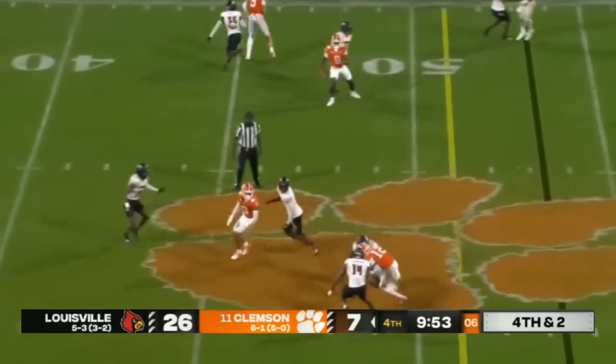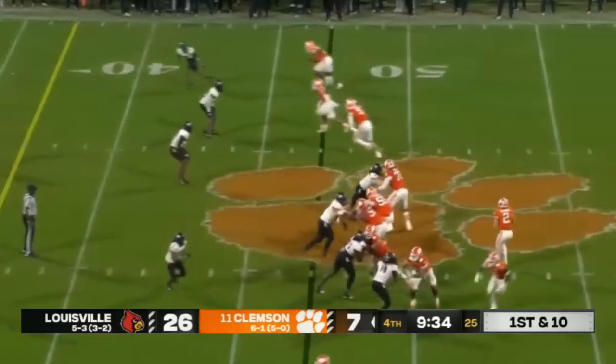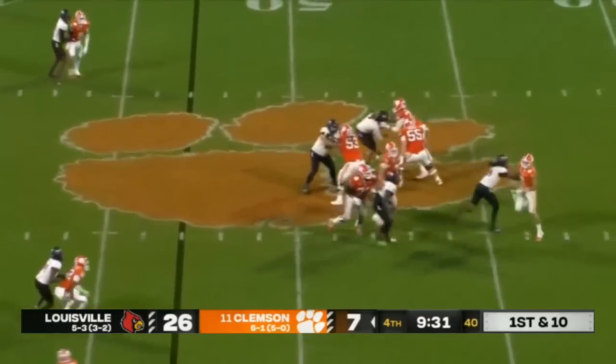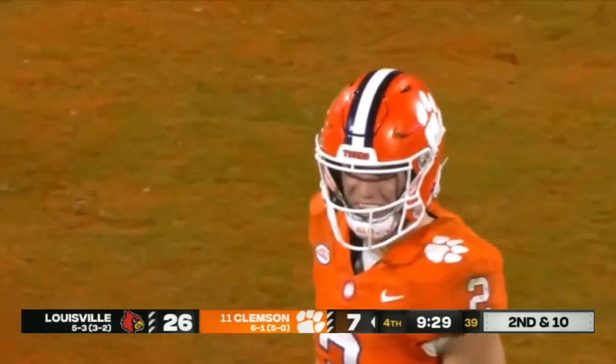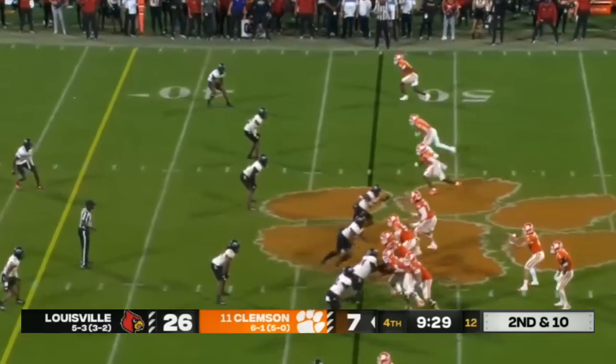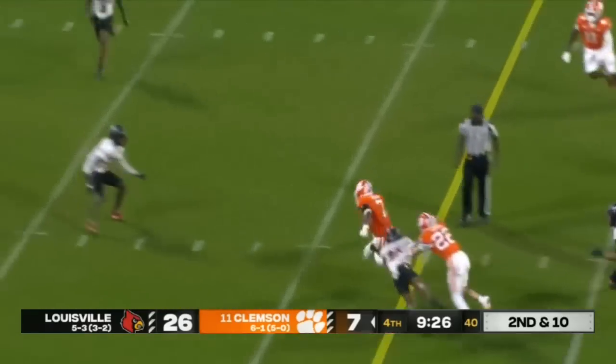There's the slant, and the catch is made. A big hit was Bryant Wesco Jr. They've got to push the ball. Lutnick floats one over the head of Maffa, throws it away. You've been calling for them to hide, because outside they're not getting anything down the field on the outside. Draw play to Maffa. This one works. Maffa.